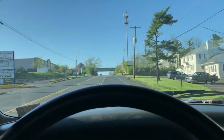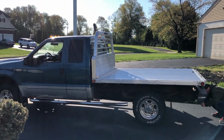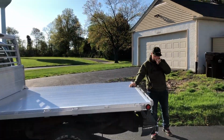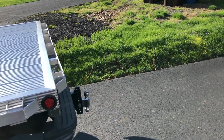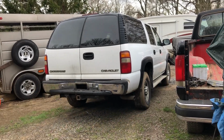But now I'm at Tyler's, where I'm gonna grab the trailer. So this is what we're towing with. We got the flatbed F-250 out here. Can you go lower with the ball? I think that'll be alright. I will explain when we get home and I get this thing dropped off. I will explain what we're doing here.